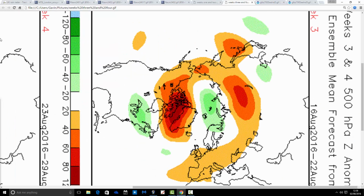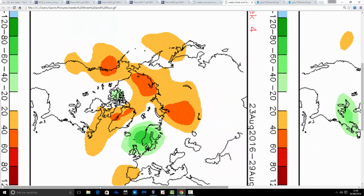Week 3, it's changed again. This is the 16th to 22nd of August. This one looks quite nice. We've got below average heights clearing away north of Scandinavia, above average heights building up from the southwest. Still got some blocking around Greenland. I think the jet stream's going north with that. So that's a better week there, warmer and drier through that week period.